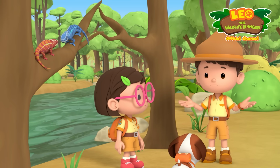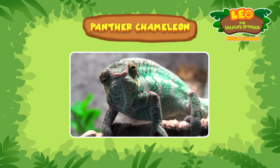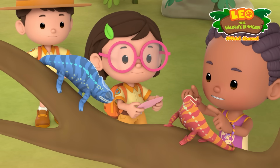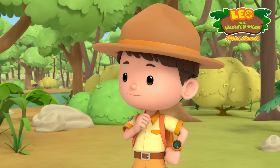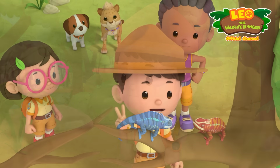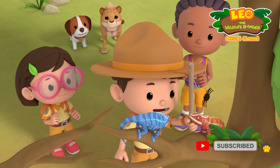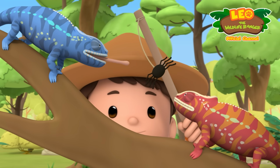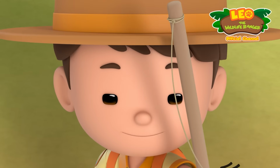But what's next? Let's see. According to my research, chameleons have eyes that can move in two directions at the same time. Fascinating. They also have very sticky tongues. Their tongues can be twice as long as their bodies when stretched out to catch insects. Cool. That gives me a tongue-tastic idea. The first chameleon who catches the spider with its long, sticky tongue wins. 3, 2, 1, go! Come and get it! Over there! Whoa! It's right there! Almost! So close! Yes! Now! Oops!